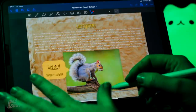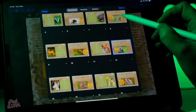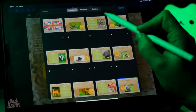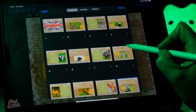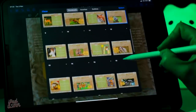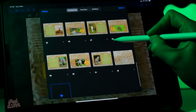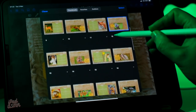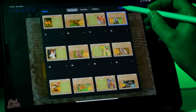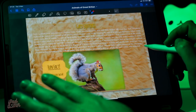Alright guys, so I'm going to leave it there for now because we've done the adder, we've done the badger, black rat, fallow deer, and fox. And we have got all of these beautiful creatures to look at. So we're going to split this video up into a couple of videos, otherwise this video would be hours long.